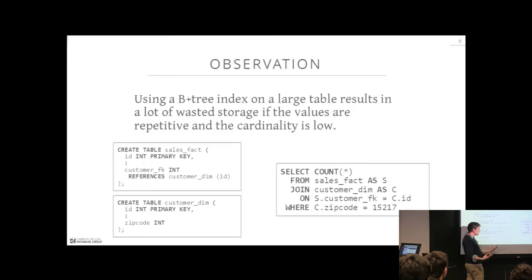But now, say you have a million people that live in 15217. You have this B plus tree that is relatively shallow and not that wide, but then it's going to have these linked lists and these value lists with a million entries. Right? So there's all this wasted space for this particular query. And this is sort of an example why B plus trees aren't going to solve the problems we need to face in a decision support system. Okay? So this is sort of where the SQL Server guys are going, because they would have these B plus trees, but for analytics, you don't want to do this.